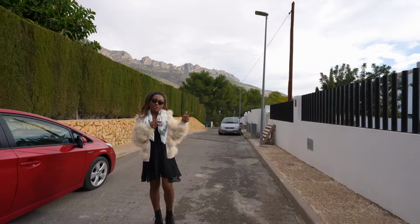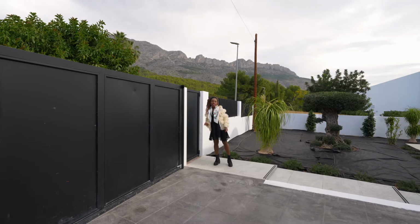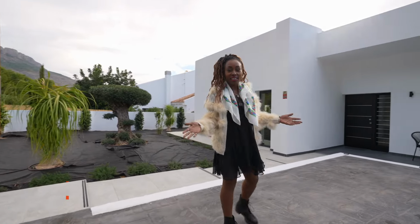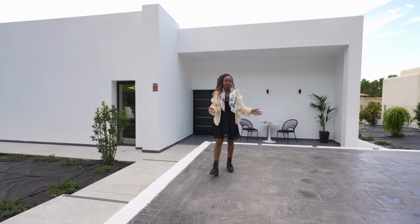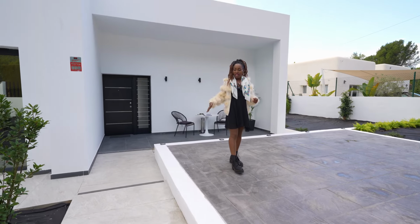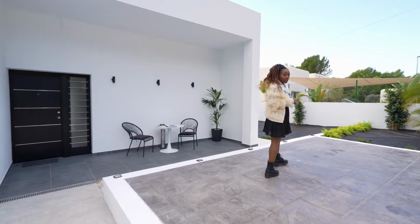So this is the front door, and this would be the door that takes you off the street level into the home. So this is a home that is an independent villa. It is a single story home, and where I'm standing is the parking space that happily sits two vehicles. You have your electric gates that open and allow you comfortable entry. To the side of that, you also have a pedestrian path which leads to your front door. Right now, I'm going to take you around the gardens.